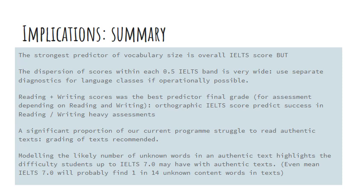Okay, so based on this data, a significant proportion of our current sample from last year, and probably similar samples as long as the demographics remain similar, will struggle to read authentic texts. It might be more generalizable to most students with certain IELTS scores, but certainly for samples very similar to this, it definitely looks like you've got to get to 7.5 before most students won't be having a bad time with authentic texts. Modelling the likely number of unknown words in an authentic text highlights this difficulty. Even mean IELTS 7 students may find 1 in 14 unknown content words in a text, which is quite a lot.